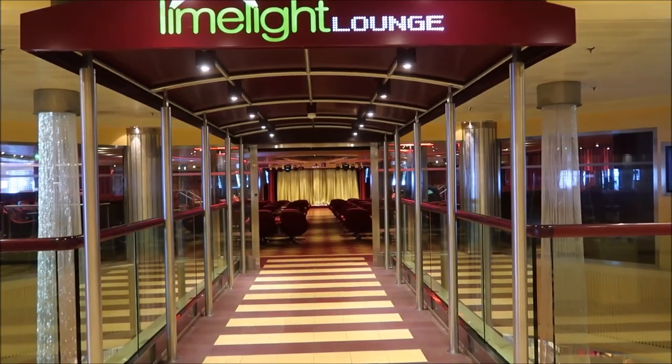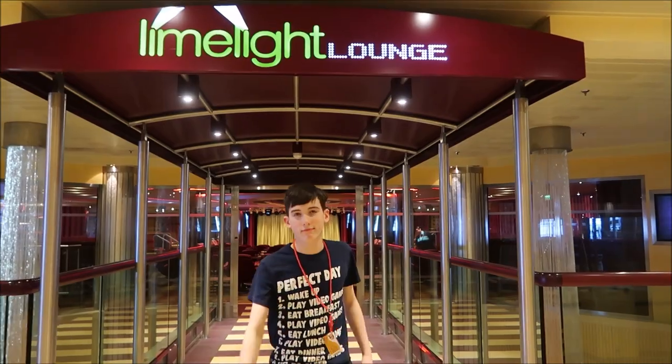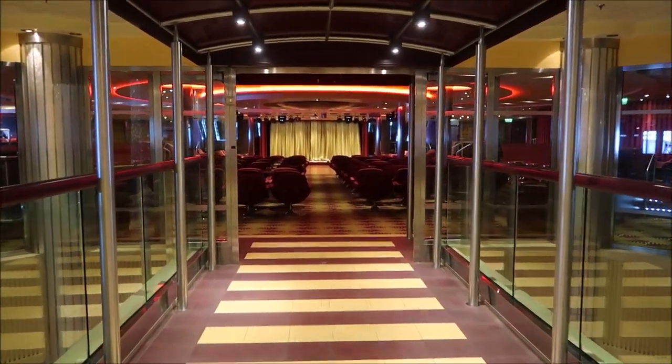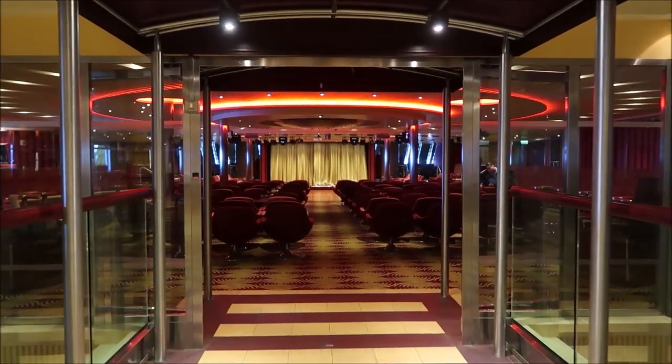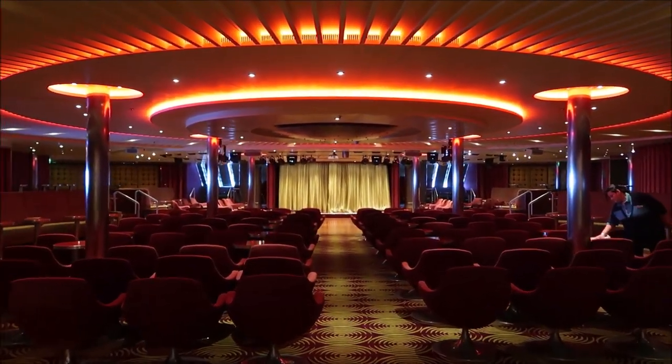We are on deck 5 now, Promenade. We're starting at the rear of the ship and we're going to work our way up. Here's the Limelight Lounge. This is where the Punchliner Comedy Club is in the evenings. They will also hold classes and seminars in here. The comedy shows are hilarious.